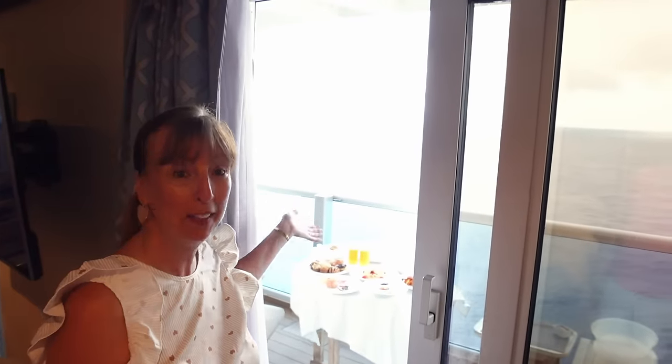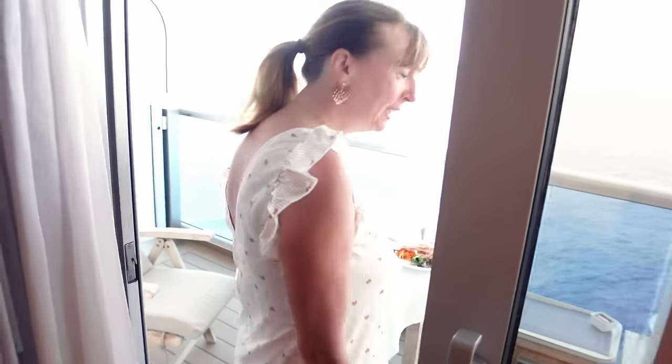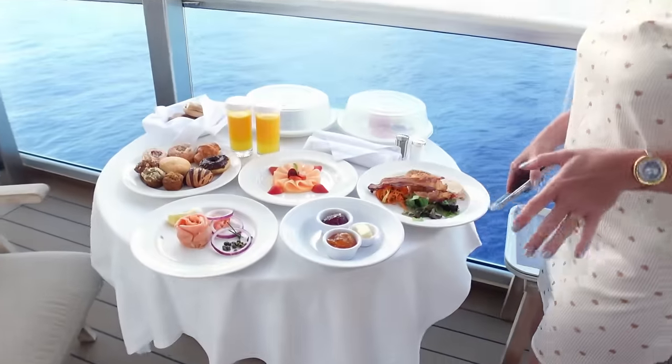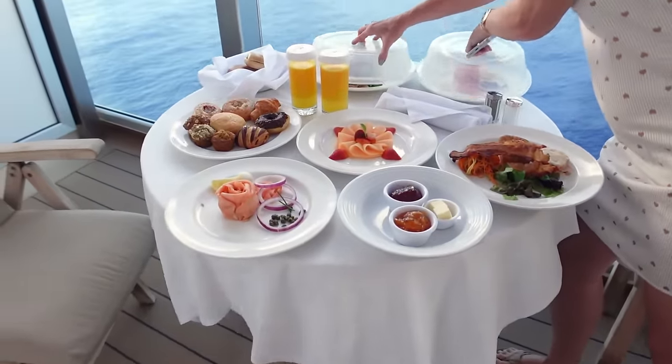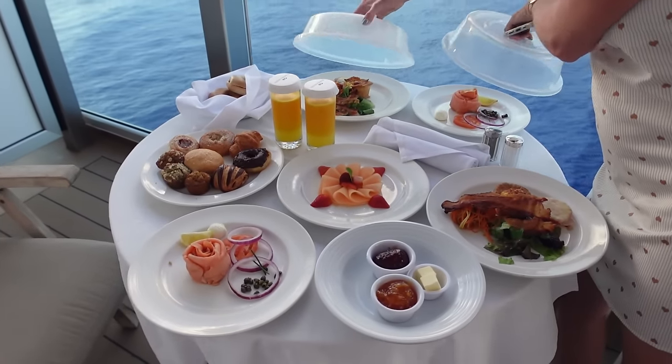They've invited us to join them for the deluxe balcony breakfast that they had ordered. Come check this out, guys. This is an insane amount of food. It's supposed to be for two people, but there's enough food here for four people easily. Look at this.